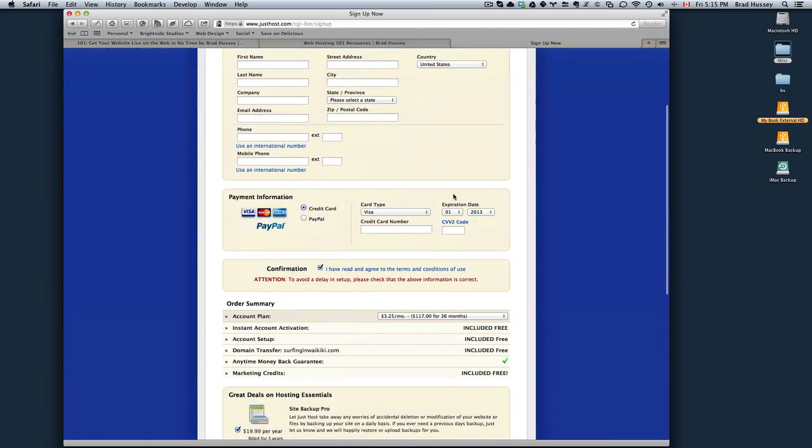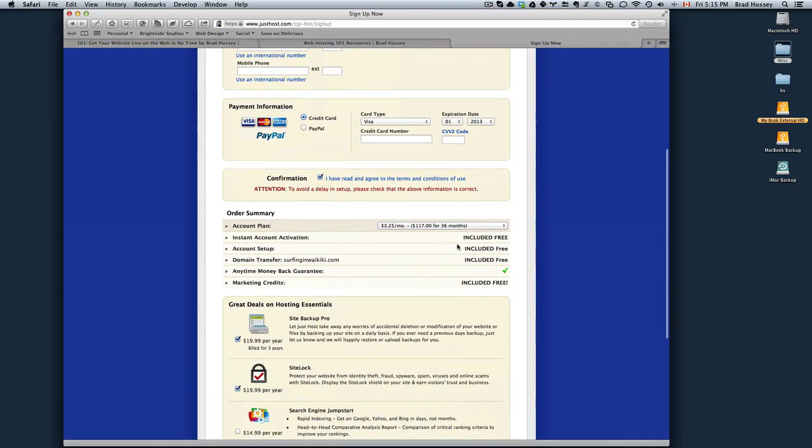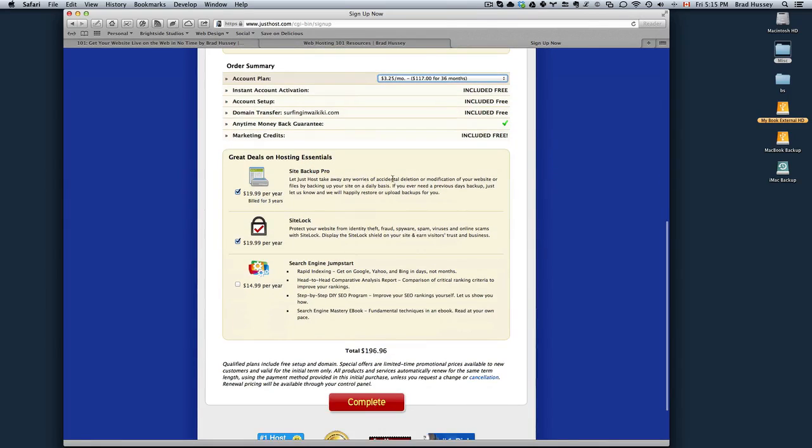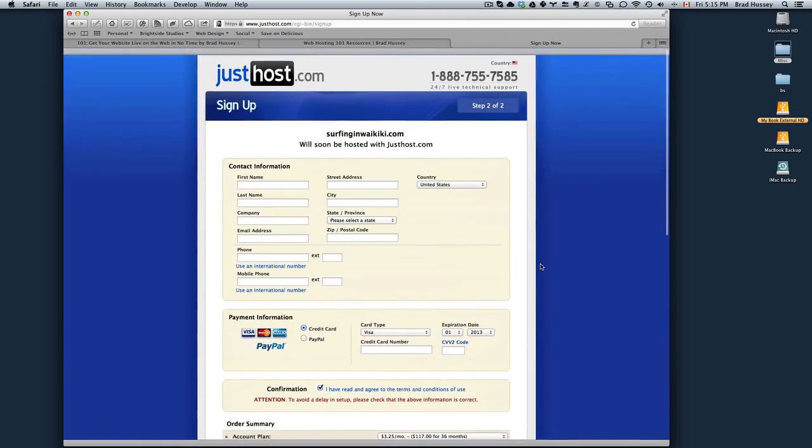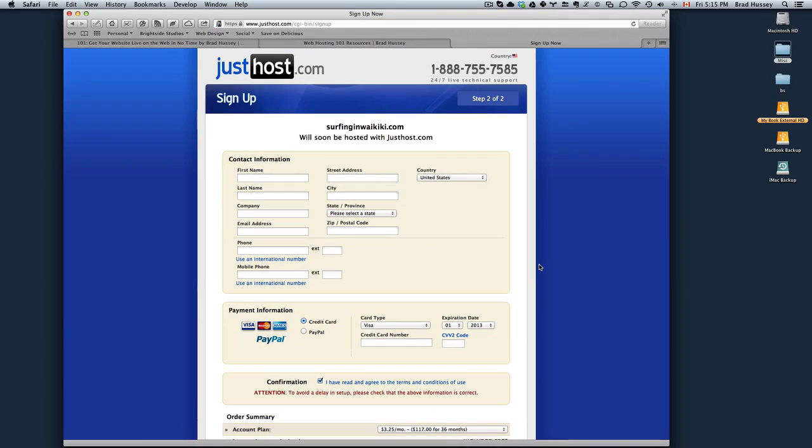Same thing, fill out your contact information, payment info, choose your account plan, and choose if you want the upsells or not. And then here's your total. Click complete. And again, you will receive an email confirmation from Justhost with kind of a receipt and your login credentials for your FTP. And I will show you what that email looks like right now.